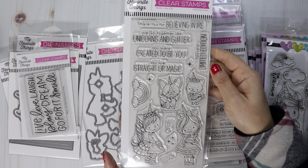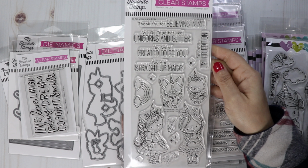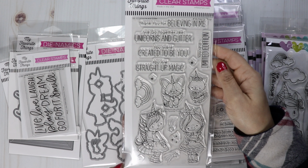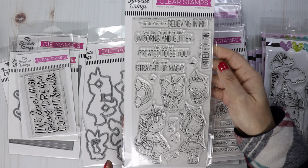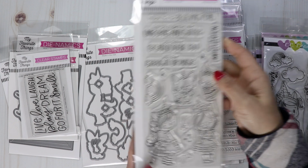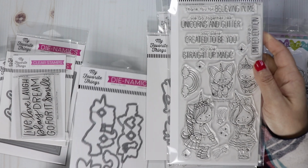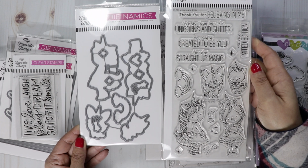And the sentiments read, thank you for believing in me. We go together like unicorns and glitter. You were created to be you. You are straight up magic. And you're a limited edition. And there is a coordinating die available for that one as well.